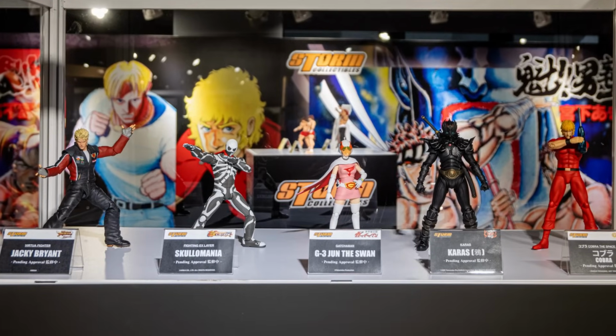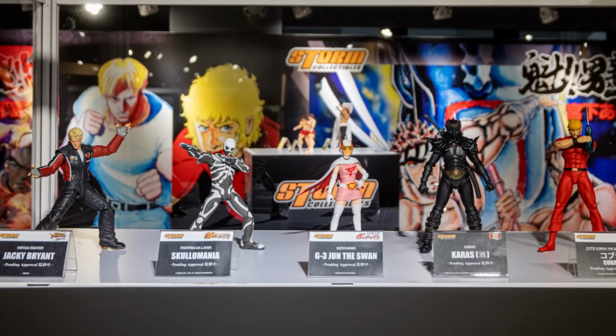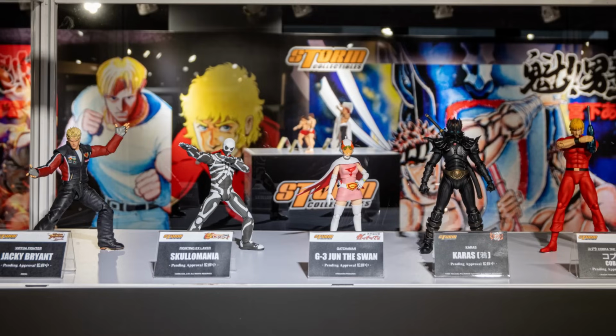Which brings us to Storm Collectibles. So this weekend in Japan, they were showcasing their products for the First Anime Pro Festival Exquisite Brands Distributors collaboration exhibit in Japan. And they revealed some upcoming figures and licenses. So, anime, they've got Gatchaman. Let's see, is this picture representing what I'm talking about here? But, Jackie Bryant, Skullomania, G3, Jun the Swan, Karas, and Cobra.